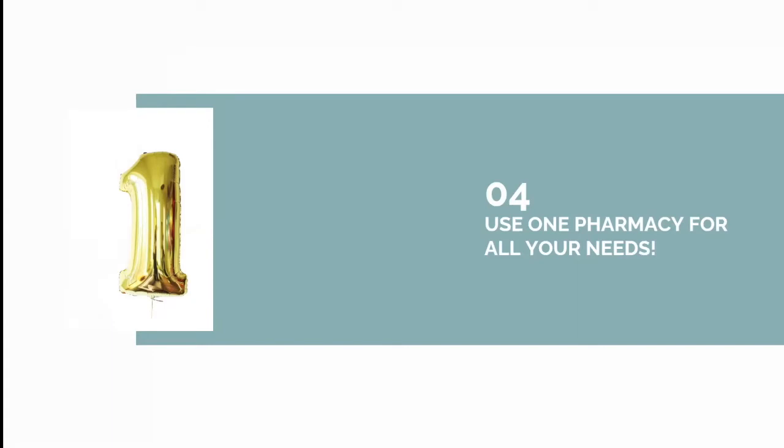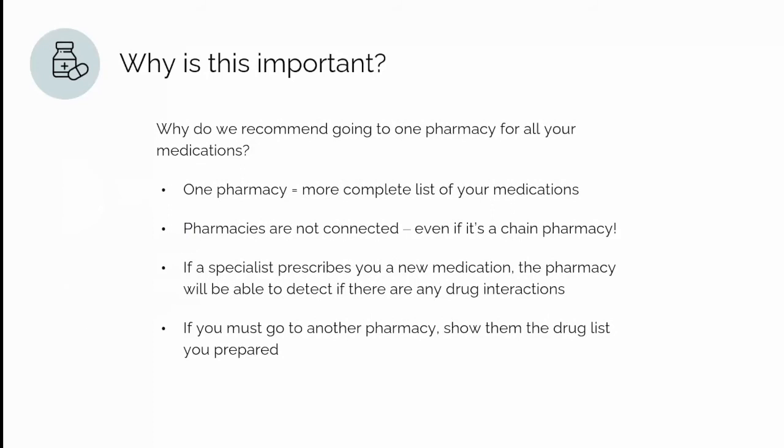The fourth tip I have is to use one pharmacy for all your needs. And again, why is this important? So a lot of times I know for convenience, we might see a specialist and beside the specialist, there is a pharmacy.